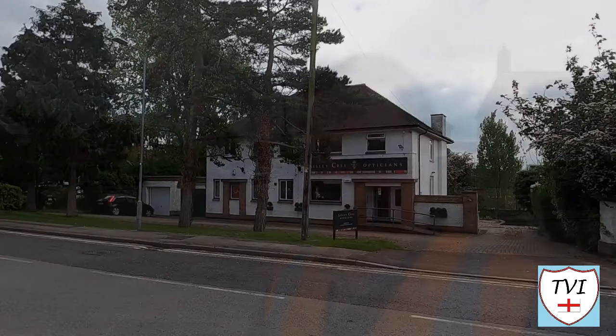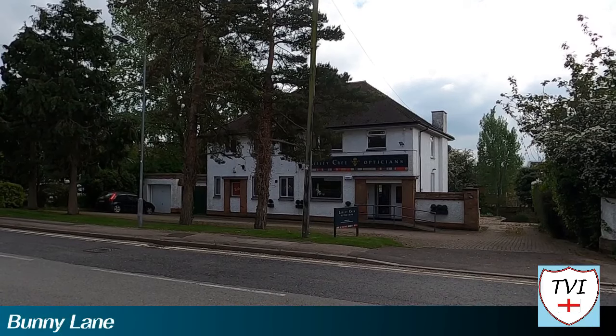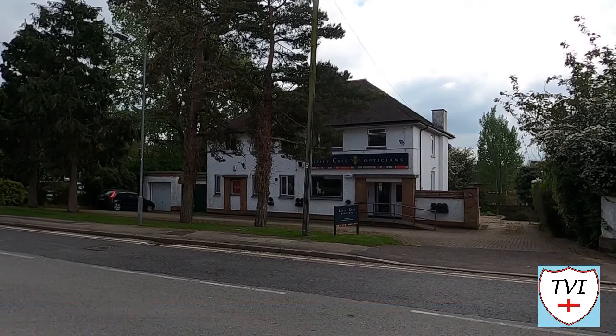So we are virtually at the end now. I can't imagine there's much left, quite frankly. And there isn't, to be honest. Bunny Lane has an optician's, which is this building here, but aside from that, it's all residential now.